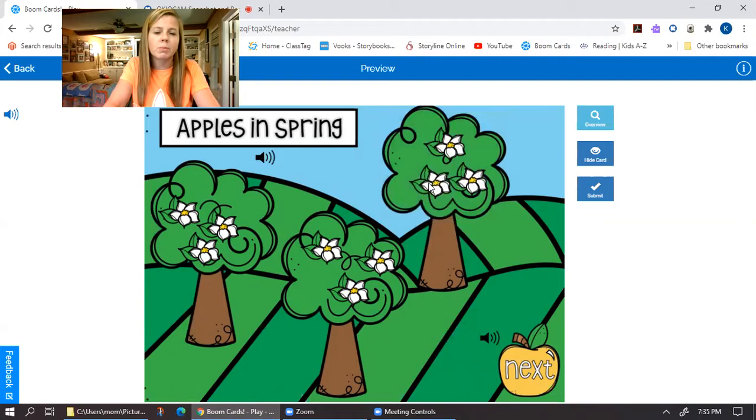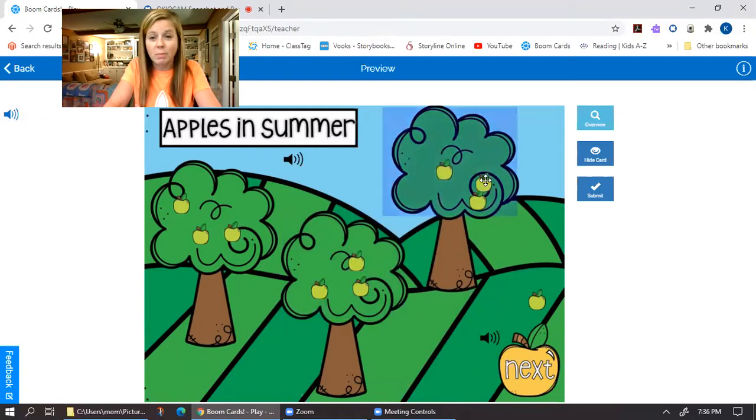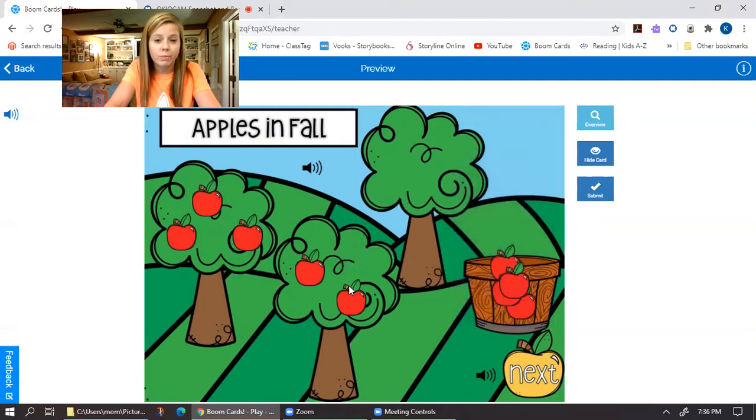Okay, so here's apples in spring. We've got the blossoms. Then we have what in the summer? Remember he had the green apples and some of them were slowly turning red. You guys remember when we picked the apples? He picked the apples in what season? Because this is apples in summer, apples in fall. So they're on the tree all red, and there's the basket so you can pick the apples in the fall.